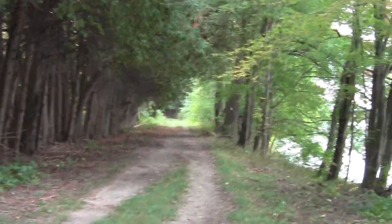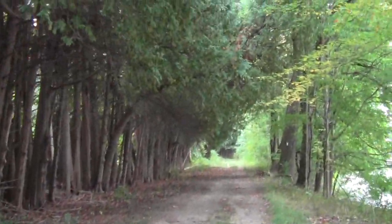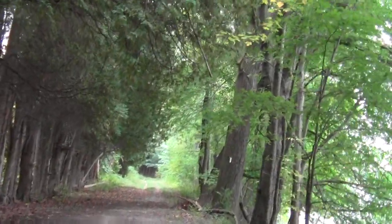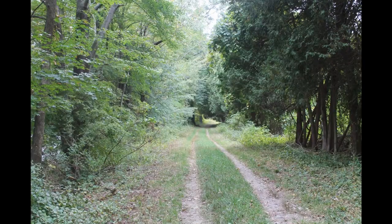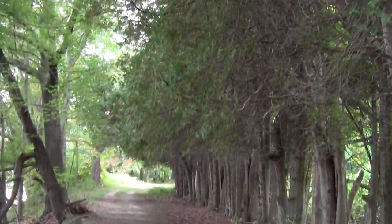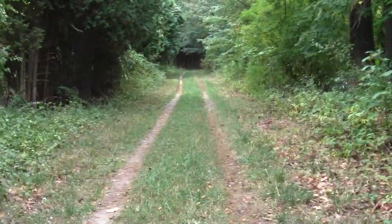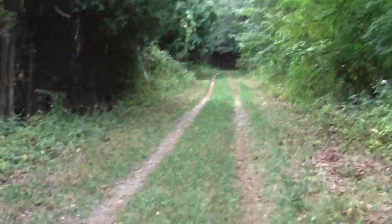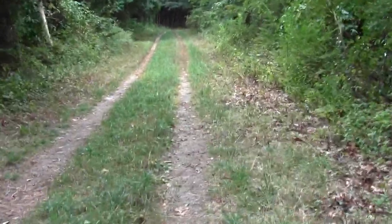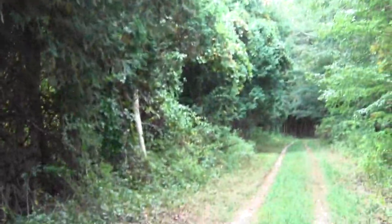There's another straightaway. And there's a blue circuit blaze, just in case we needed any reminding. And you can really see this line of cedars, probably a windscreen. It's kind of a long and straight run, but nonetheless covered on either side by lake or the pleasant woods.